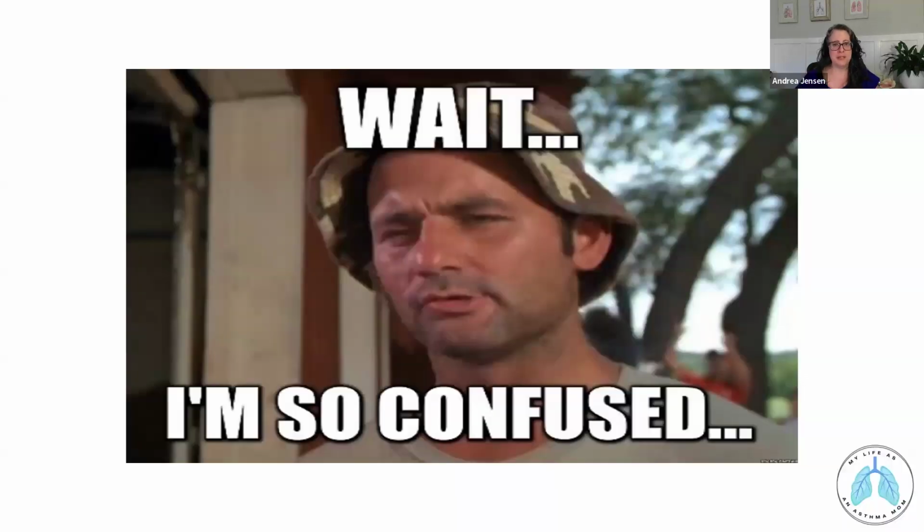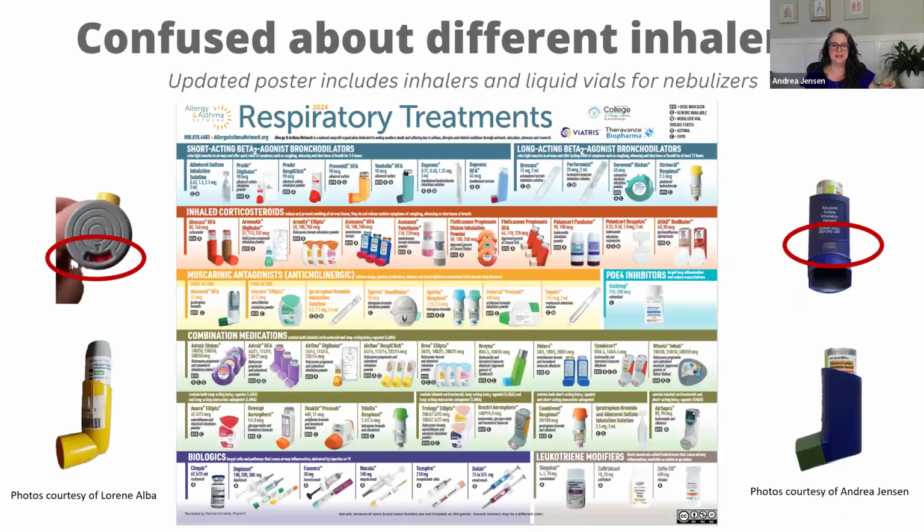So who feels like this? When people start talking about asthma and you have all these different types of asthma and treatment plans and options for inhalers and nebulizers, it can really be a lot of information all at once. It's like drinking out of a fire hydrant. So this is a great option. I want to throw this in at the beginning.